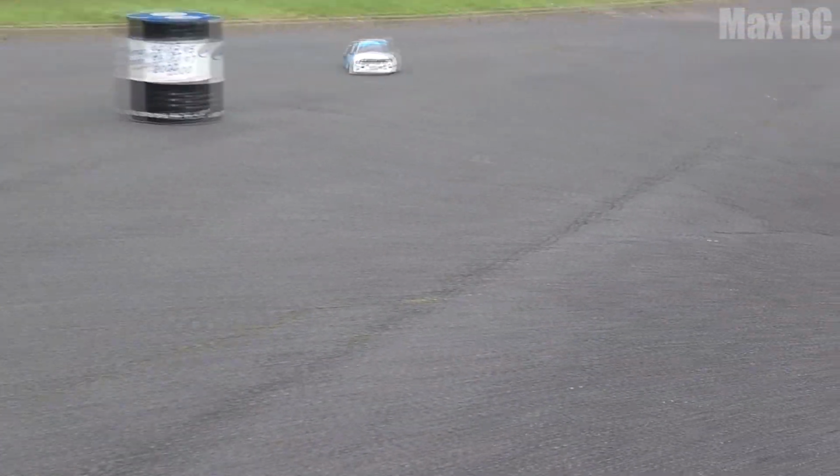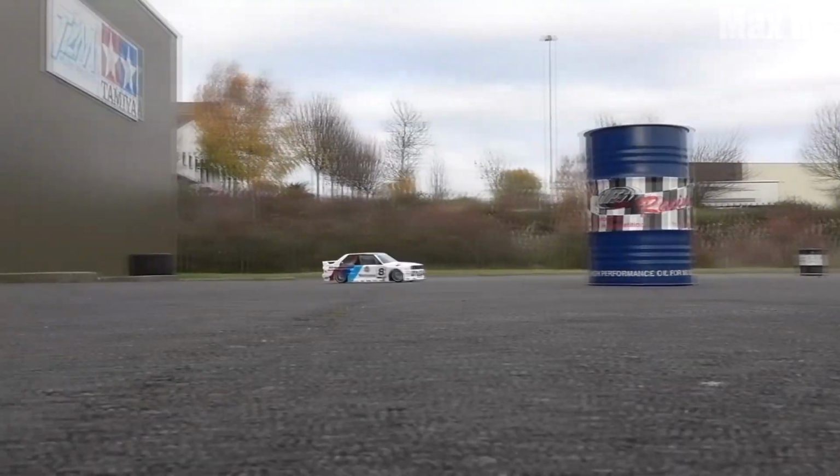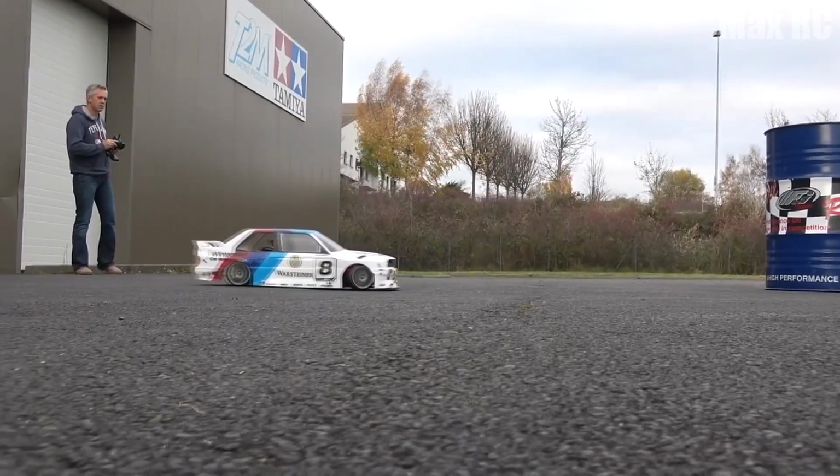I don't know about you, but I really like this car by the sound of its ride, by its exterior, and of course, by the cool and unique way it drifts. It's just awesome.